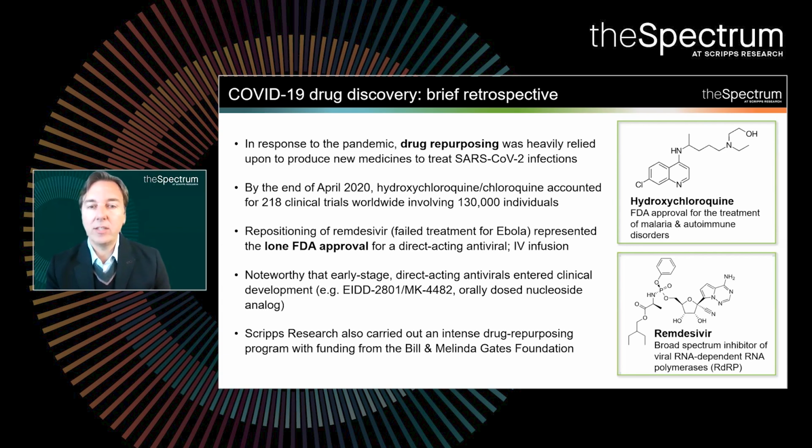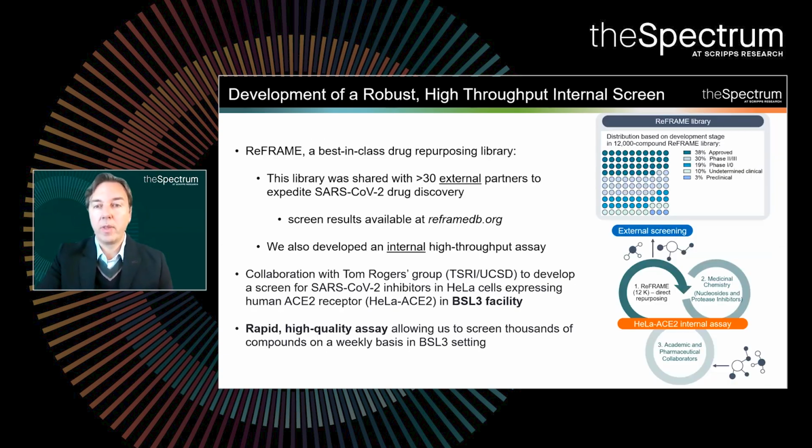So bringing back around, what we did at Scripps Research, like the rest of the world, was do a very intense drug repurposing program. And this was funded by the Bill and Melinda Gates Foundation. And one of the major reasons that we took this approach is because we have the Reframe library. Pete discussed this library earlier today. We consider it a best-in-class drug repurposing library.